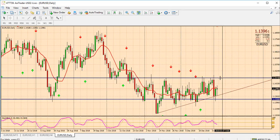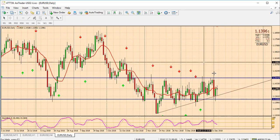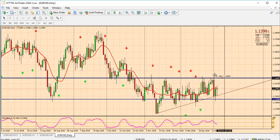So we might take this whole week, probably price will be doing this. Could possibly do it all week. We just have to wait patiently and take those levels, be watching out for those levels. The reason for that is, if you are to sell here, your stop is just there.